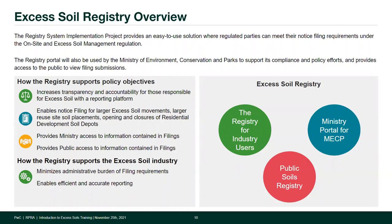Finally, the third portal is the ministry portal. As we'll go into, information that's included in the excess soil notice filings is shared with the Ministry of Environment, Conservation and Parks in order to manage their compliance and policy efforts.